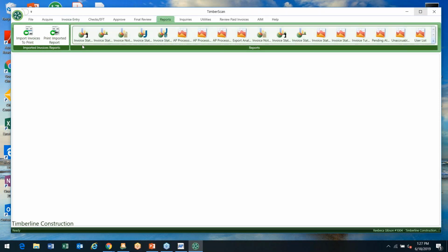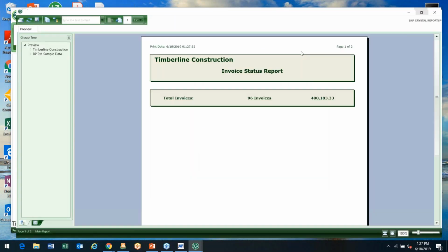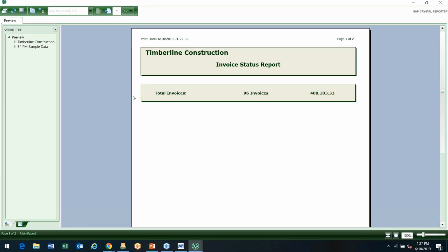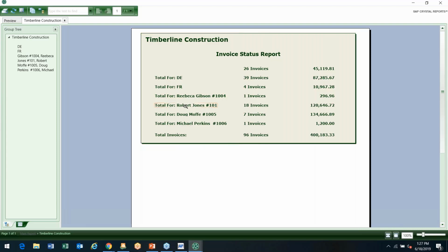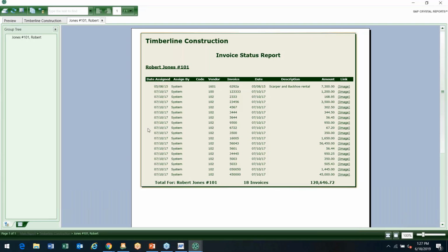We also have a whole series of reports and inquiries. What's nice about the reports is that you can drill down. So if I wanted to, I can just look on the front end here. I can see the number of invoices that I have outstanding. But if I want to drill further in, now I can start to locate where they are. And if I want to focus in on Robert Jones, I can see that obviously he must have quit the company or what have you, because he's had these invoices routed to him for a long time.